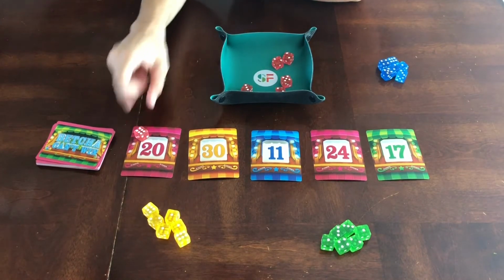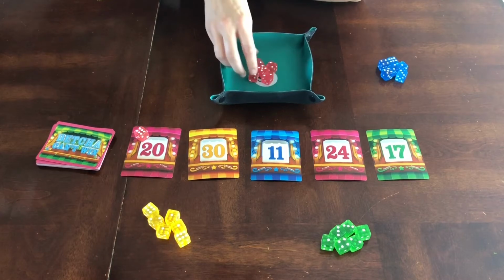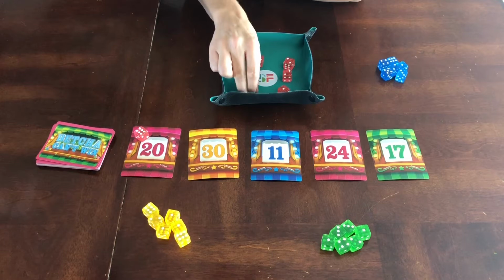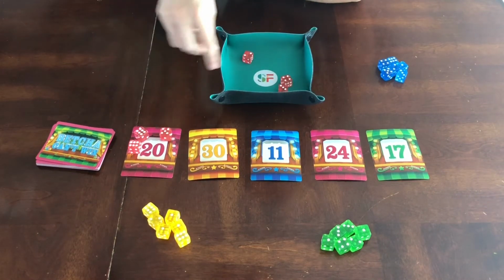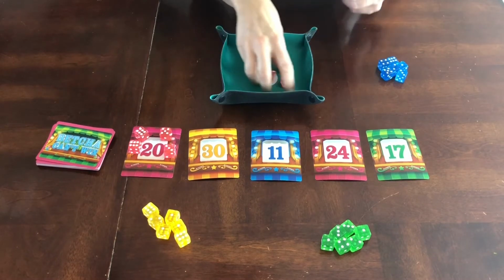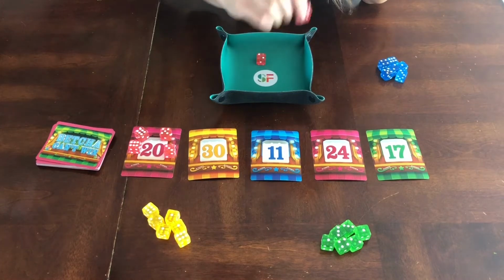So I'm going to put my 6 up here, and I'm going to choose to re-roll the rest and see if I can get some better numbers. So I will keep adding to this, trying to get to that number as quickly as I can. So what do we have here? 17. Oh, there we go, 20. Let's see if I can get another card. Oh, I don't think it's gonna happen.